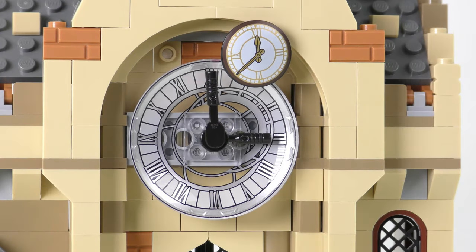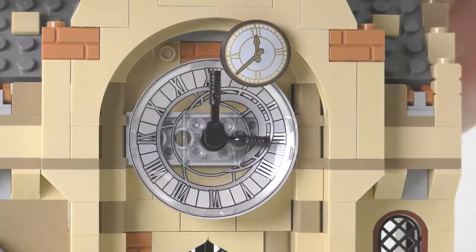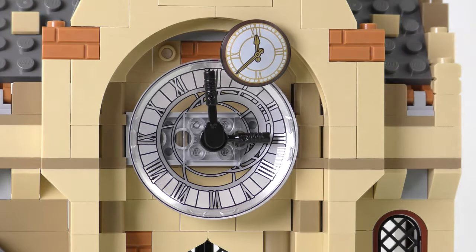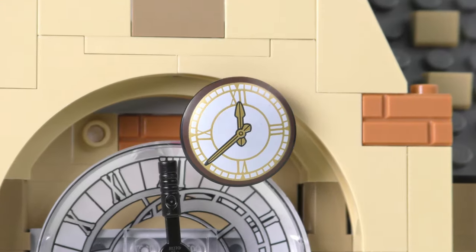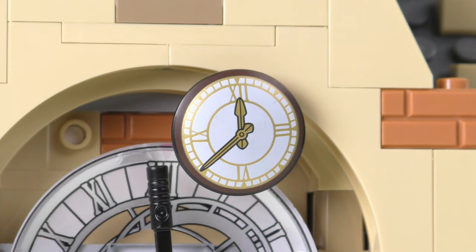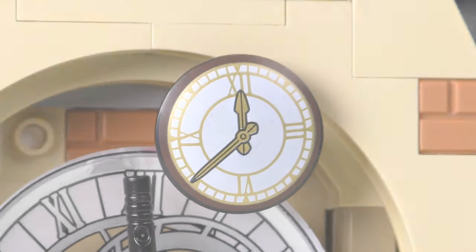Of course, this wouldn't be much of a clock tower without a clock. In fact, we have 2 of them, but I'm not really sure how both of those work together. The clock is mechanized, and I'll show you how that works later in the video. The main clock face is a transparent dish, which is printed on the reverse. That's a good job, because I wouldn't like to sticker it. As well as that, we have a secondary clock face, which is a very nice printed piece. This fits in with the design of the clock tower in the movie really well.